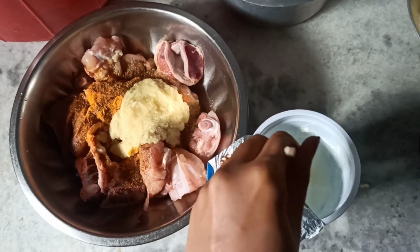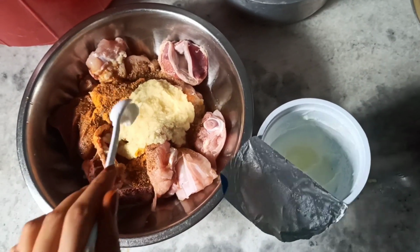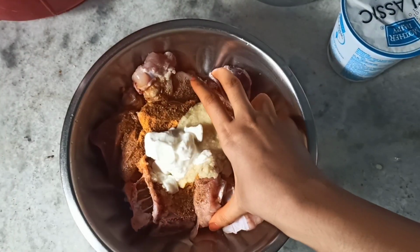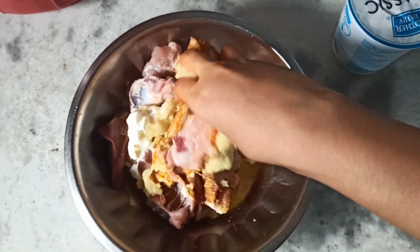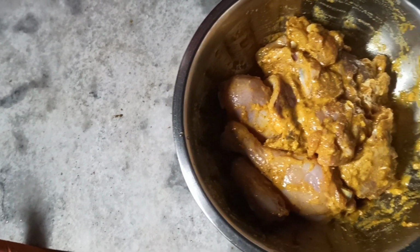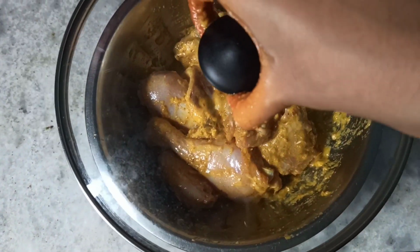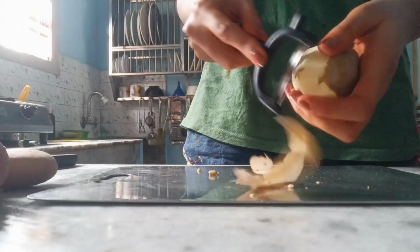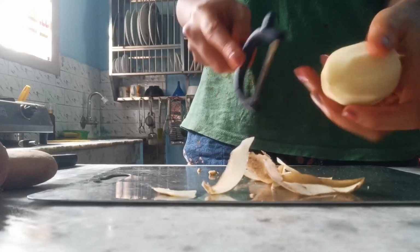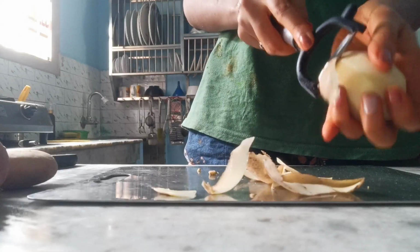Got up late. After having breakfast, I came straight to the kitchen. There was some chicken in the fridge, so I thought, let's make some chicken and some jeera rice. We call it special rice. After I finished marinating the chicken, I quickly cut some potatoes and onions and I fried them.